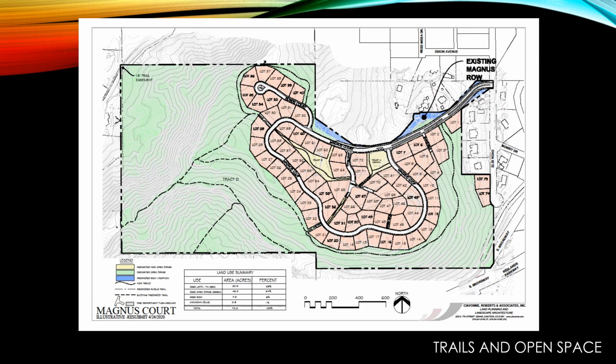Back to trails and open space. As stated earlier, the idea of 64% open space on this project has not changed. If this project is approved, we will move forward on discussions with the museum, the city, or possibly the land trust on ownership and maintenance of the public open space. But based on what we heard from the Planning Commission, the length of public trail has increased per their recommendations, swinging both north and south around the lots of the subdivision.